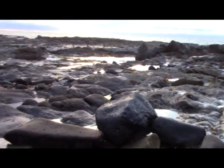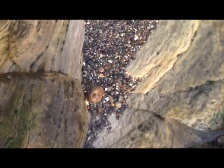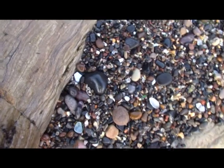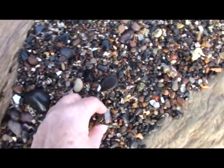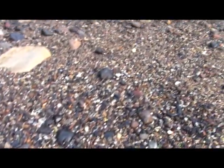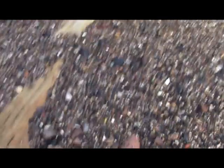Right, having climbed over the rocks, you're rewarded with this. Just a wee cove, but we'll have a look. You can see a bit of aqua here, nice bluey aqua, nicely rounded. A bit of white. Now I'm going to take a walk around this wee bit, see what I can find, and then head into the village.